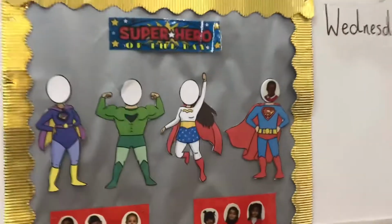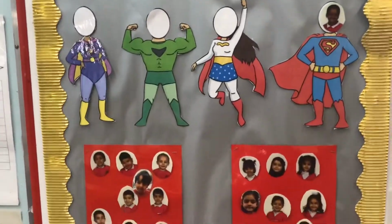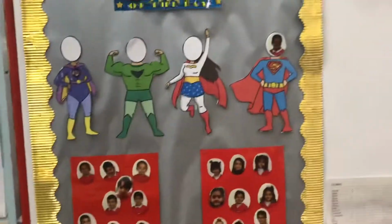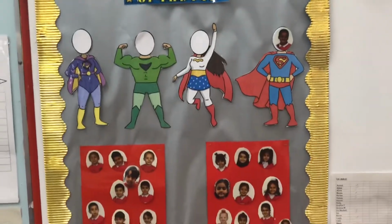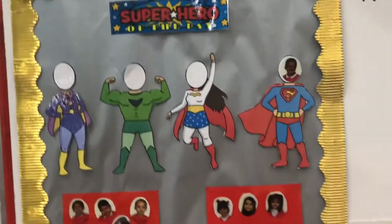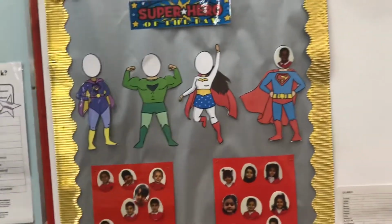And here we have our superhero board. Each child has a picture with their face on, and if they are chosen to be the superhero of the day, that means they've had a really successful day. So they get to choose which superhero they would like to be, and they get to have a sticker the following day which says they are the superhero of the day.